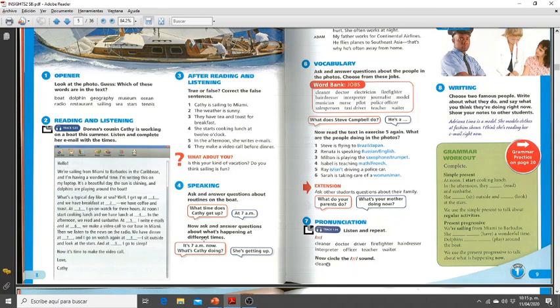Now, ask and answer questions about what's happening at different times. This activity you're going to write in your notebook. 1. It's 7 a.m. now. What's Kathy doing? She's getting up. Very good. 2. It's 7:15 now. What's Kathy doing?